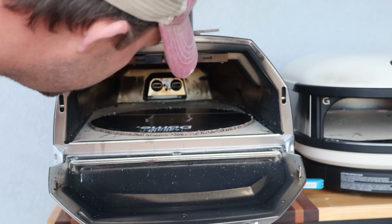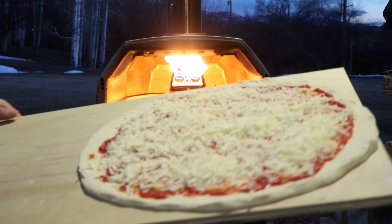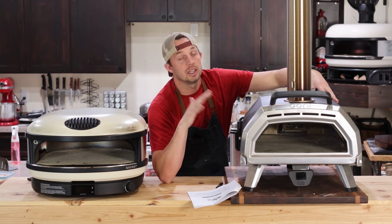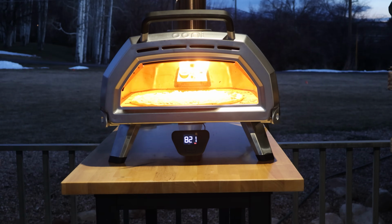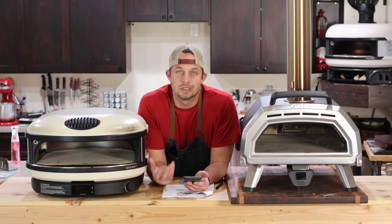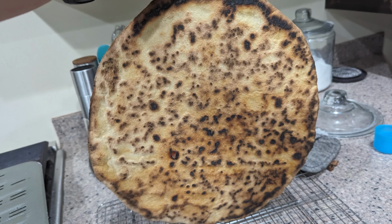And then I'll show you here, we actually cooked a 16-inch pizza in it. I launched it at 850, but I turned the heat down to medium. So it cooked for a good 4 minutes. Almost more like a New Haven style, not really New York. Got a lot of char on it. I mean, it turned out really good. Go ahead and take a look.